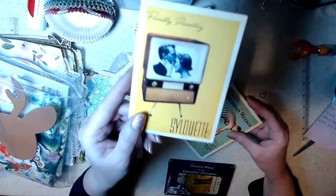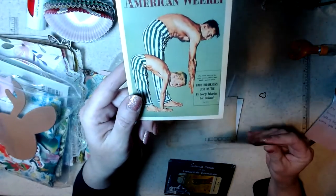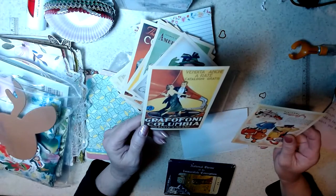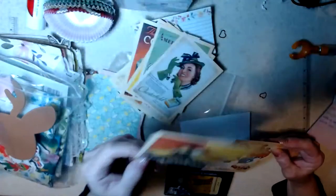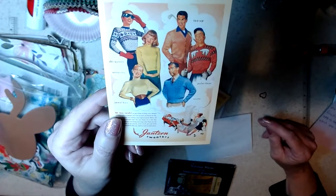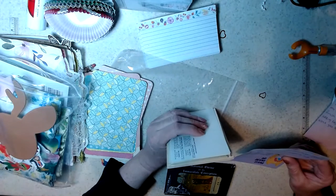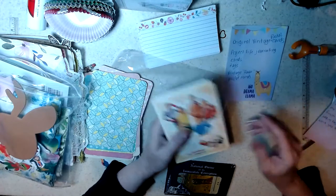Proudly presenting Silhouette. Look at this TV. Oh, here we go. Look at dad and son in their jammies doing their morning calisthenics. Oh, look at her hat. She fancy. They're dancing on the record player. It's a spinoff. No. Jansen sweaters. Don't they look smart in their sweaters? Isn't this cool? Oh, she put a little note. Original postcards, vintage postcards, Project Life journaling cards and tags, and vintage faux postcards. Like, it's no drama llama, it says.